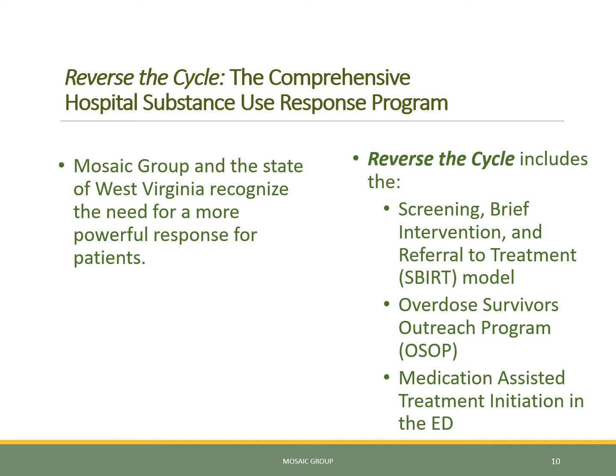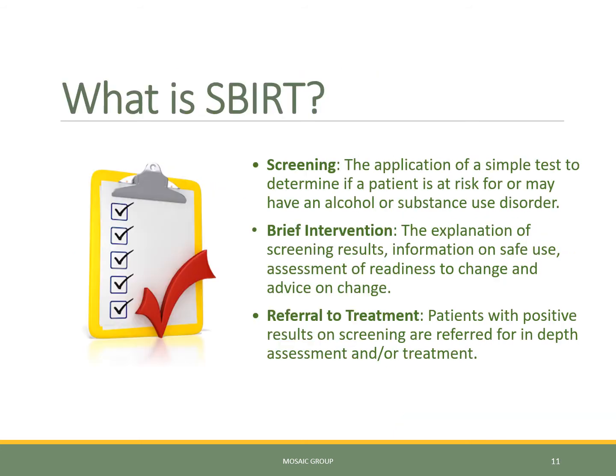The Reverse the Cycle model is a comprehensive hospital substance use response program. And Mosaic Group and the state of West Virginia recognize the need for a more powerful response to help the patients that are being seen across the state. Reverse the Cycle includes screening, brief intervention, and referral to treatment, otherwise known as SBIRT, as well as the Overdose Survivors Outreach Program, known as OSOP, and finally, medication-assisted treatment initiation in the emergency department.